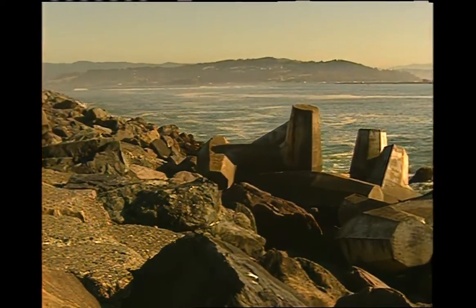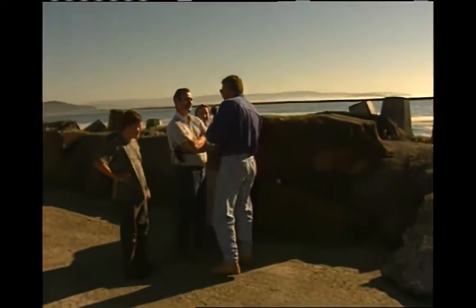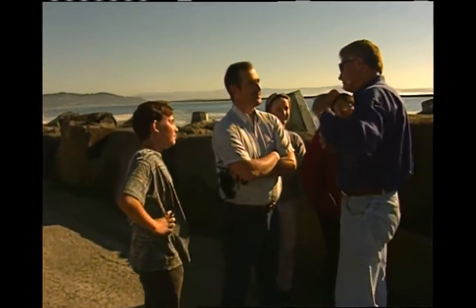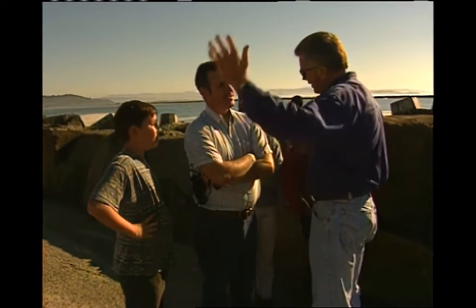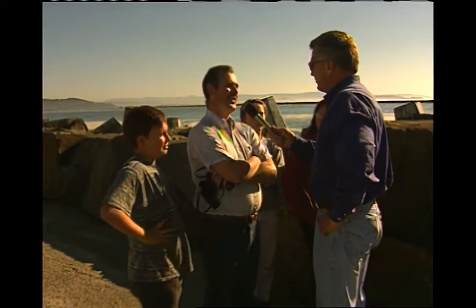Let's talk to these people over here. What are y'all doing out here today? Just coming out to the point. Have you been out here before? Oh yeah, we live here in Fairhaven. So you know about this jetty? Oh yeah, quite a bit. Now, have you ever been out here when a wave has come up? Yeah, we was standing out there one day and a sleeper wave came over and knocked us all down. Really? So, yeah, you really have to respect this area.